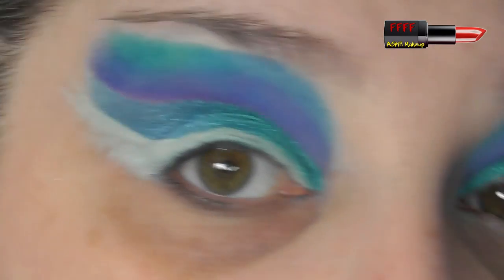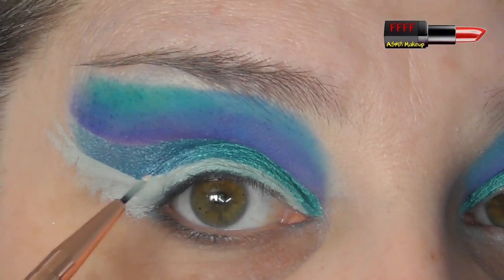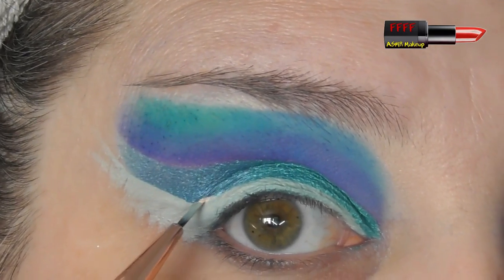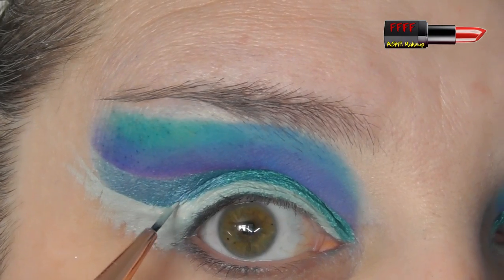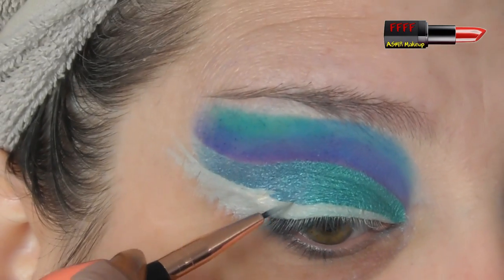Okay, so there's how you do a negative liner. Now when you relax your eye, if you decide that, as I just have, that looks a little bit too square just there, then just round it off a little.